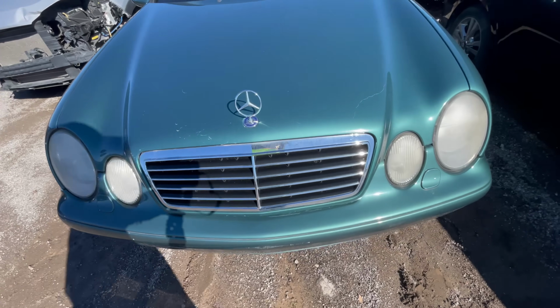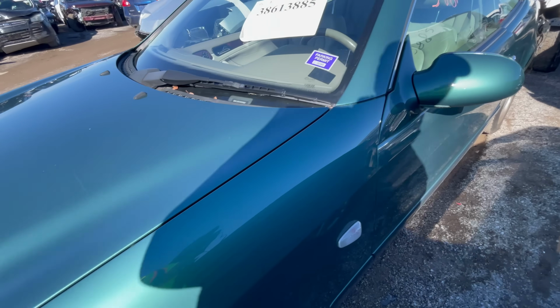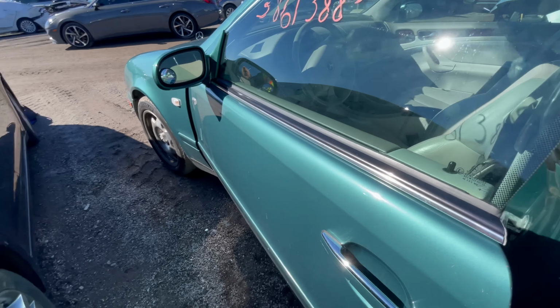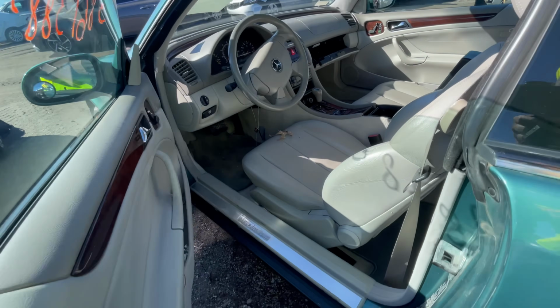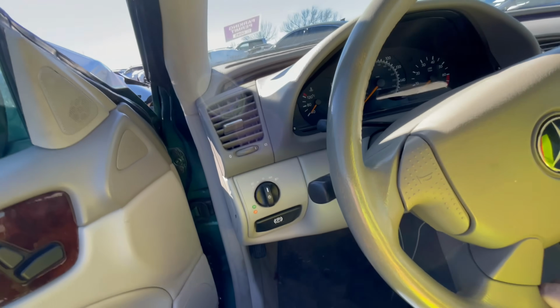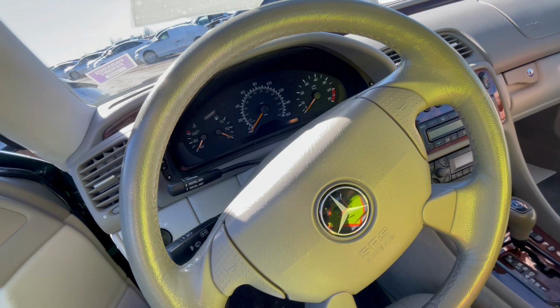Yeah, I had one of these back in the day, and it had some big time transmission issues. Usually, everything about them is bulletproof, except for some of the interior trim pieces. This is immaculate, though. Why are you here? Oh my goodness. Why is she here?